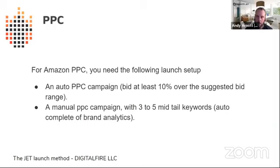All right. So the first part of this launch process is PPC. For Amazon PPC, you need the following at minimum at launch setup. If you want to go more into this, we also have a lot of free training. We have a paid training, our PPC masterclass, if you really want to get deep into it. But you can do this without that. This is the basics, the requirement that you need to have in place to get this method to work. One of them is an auto PPC campaign.